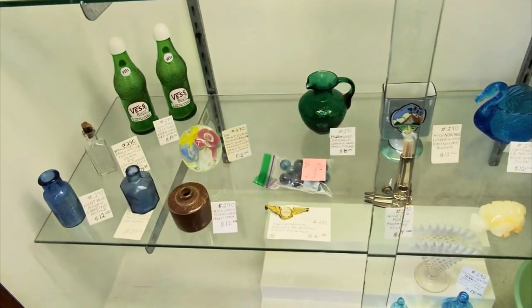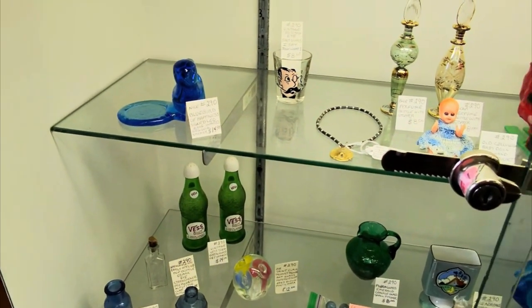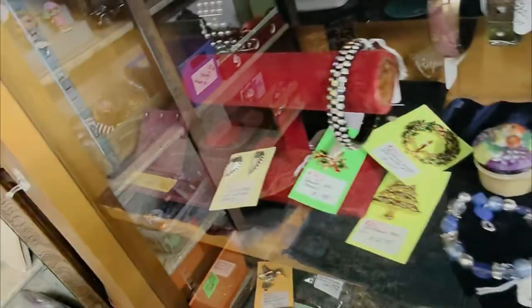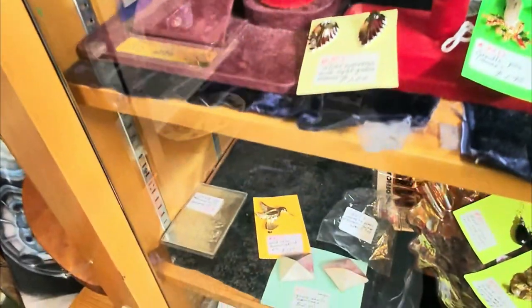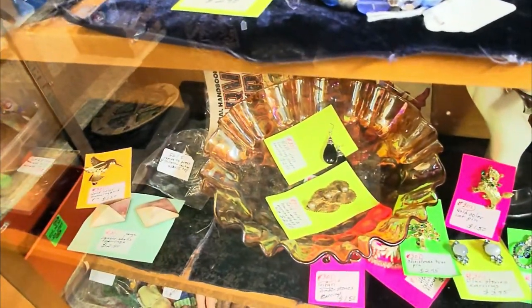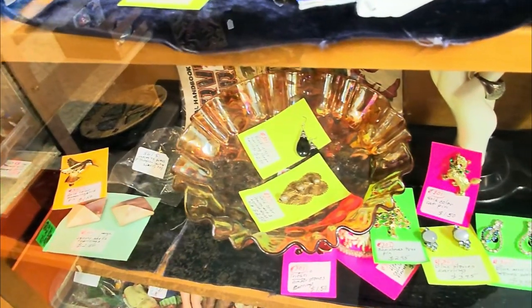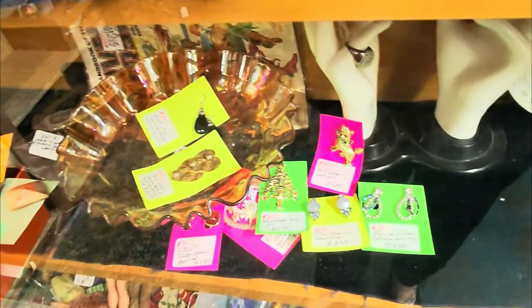And then up front they have some cases. So I was checking out that pottery inkwell. There's a little bluebird in there, some Egyptian perfume bottles, and our little Santa. All right, here's the jewelry case, and I actually bought that hummingbird there, the dress clip. I bought the little pin, the cat.